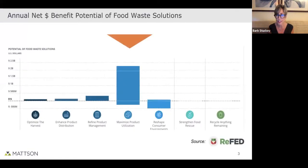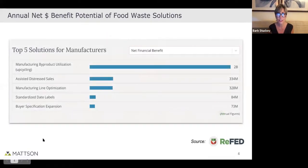So if you look at some of the data from our friends at ReFed, you will see that there is a lot of opportunity out there from a financial perspective in terms of figuring out food waste solutions. And what you see here highlighted in the middle is this idea of maximizing product utilization. There's a lot of other solutions as well, such as recycling and strengthening food rescue. But when you look at the solutions for manufacturers, in other words, those of us on the webinar here today, everyone that's in food manufacturing, when you look at what we can do, the number one thing by far is manufacturing byproduct utilization. And that is another word for upcycling. And as you can see here, there's about a $2 billion potential benefit if everyone were to do this.